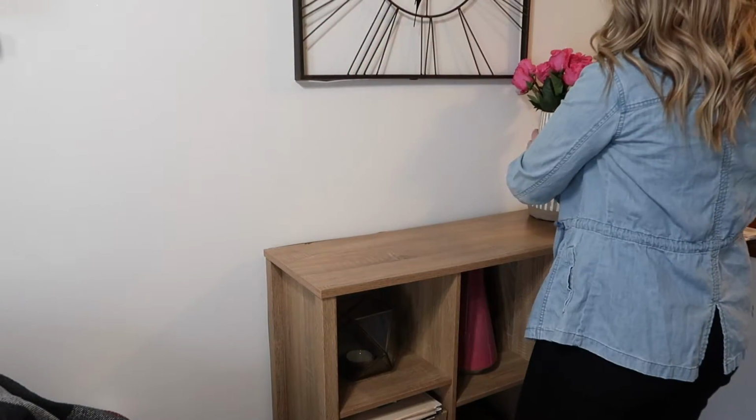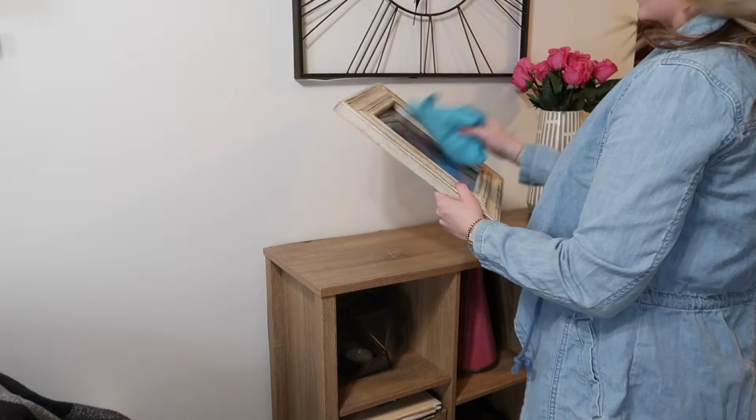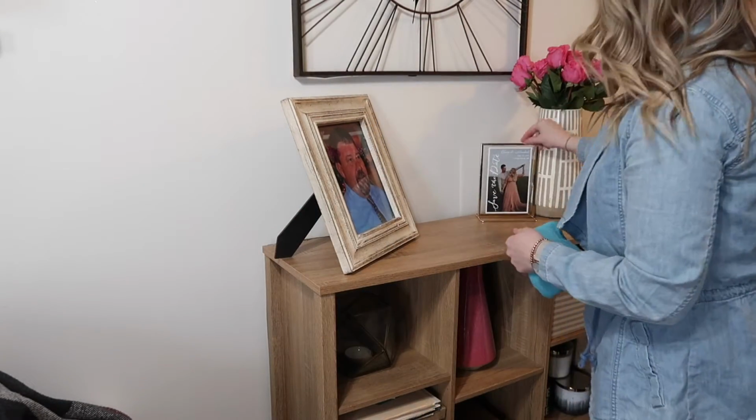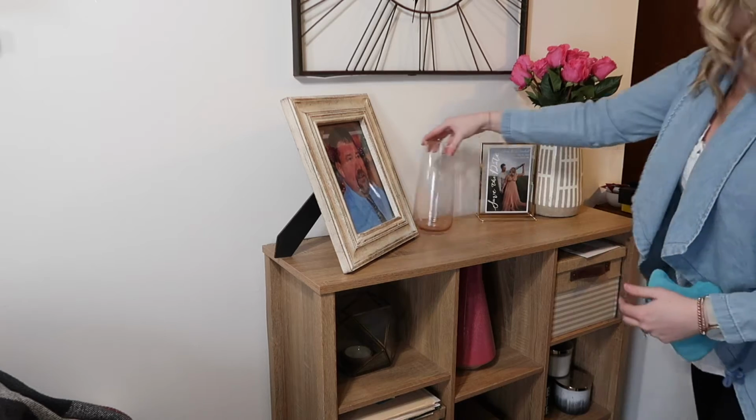Once everything is wiped off, I'm just making sure to add the vase of fresh roses, the photo of my dad, and then I will be adding in a few other small touches here and there.